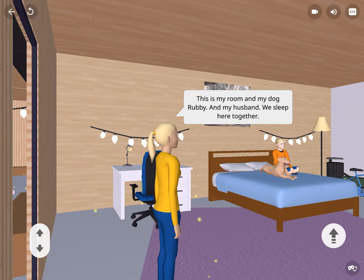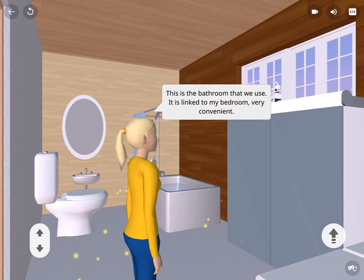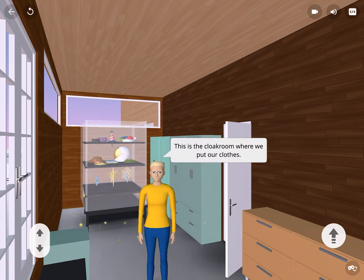This is my room and my dog, and my husband. We sleep here together. This is the bathroom that we use. It is linked to my bedroom. Very convenient. This is a cloakroom where we put our clothes.